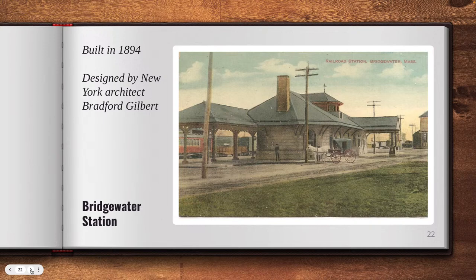You won't believe what's in the station. It's actually a Burger King. It's one of the most unique Burger Kings that you'll probably ever see. I mean, traditionally, they're in the same type of square box building with the colors that they've got branded for Burger King. This Burger King is actually in the Bridgewater Station. Been in there. Of course, the outside still looks like a train station. The inside looks like a Burger King.